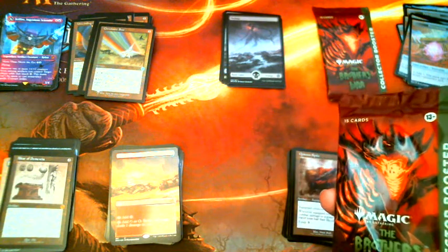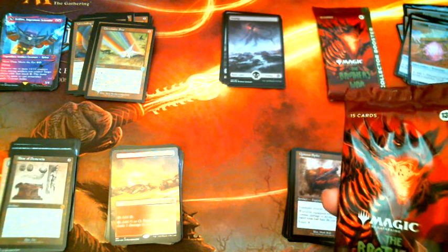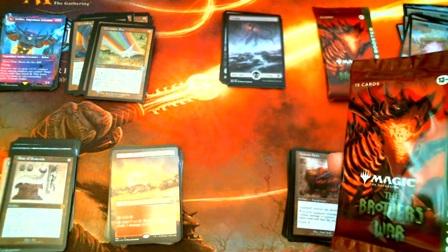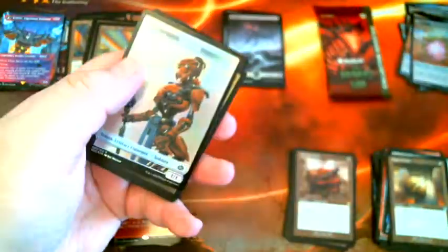Wonder what those are going for here. We'll just check our handy dandy, not my notebook, because I don't have a notebook. But we'll do Jetfire, Shattered. Let's see what we get there. Let's start opening this other pack.